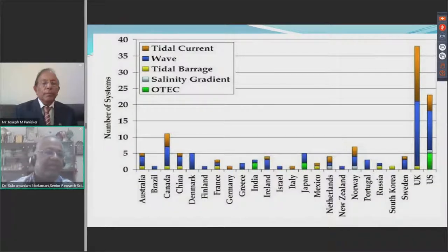Okay. When you talk about the number of systems in OTEC, salinity, tide, and wave around the world, each country, for example Canada, has a tidal barrage. They also have a pilot plant of waves. Also, they have tidal current energy. A lot of countries are spending their time and manpower on commercialization. Some of them will reach it soon.